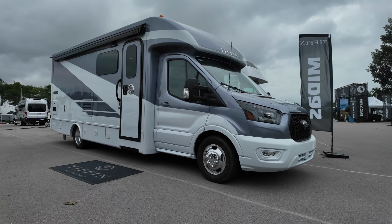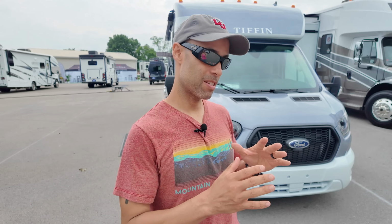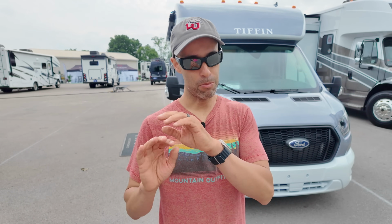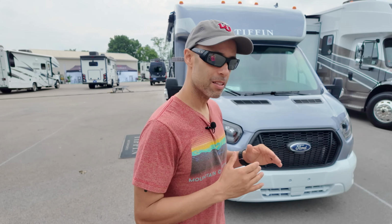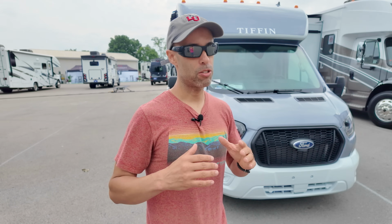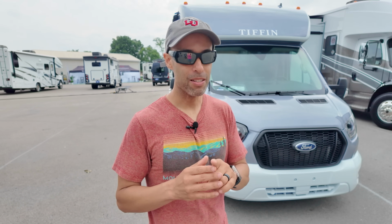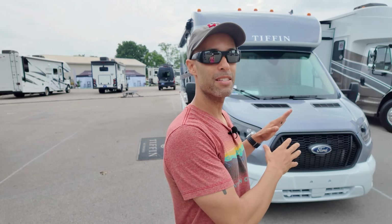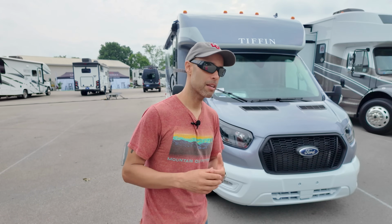This is model 24MT. So this one's different than the last one we did. There's definitely improvements on here. The last one had some little things that we showed, but this is quality definitely better, and it's competitively priced, plus there's a rebate that they're offering on this. A lot of people didn't like the inside. A lot of people did, but I think people are going to love the inside this time around. If you like the LTVs, this looks very similar inside as far as layout on the floor plan. So let's get right into it, guys.